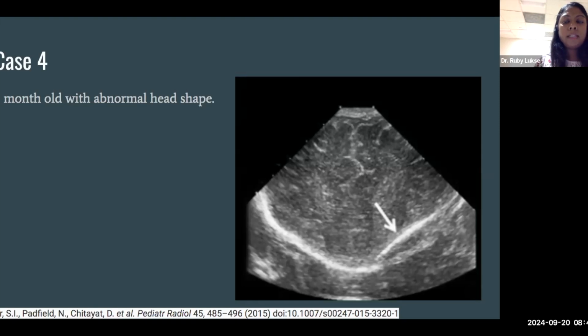So this baby has an abnormal head shape. Now we're at the level of the frontal lobes, at the level of the orbital roofs. So you see that there's asymmetry between the right and left orbital roofs, with the left side appearing slightly elevated compared to the right side.